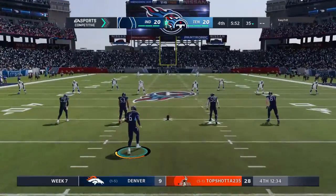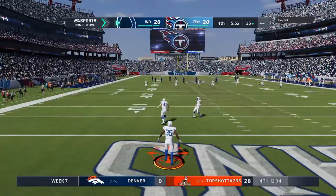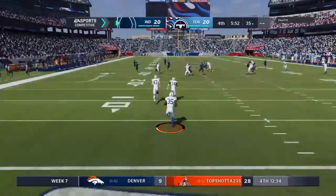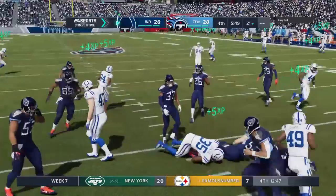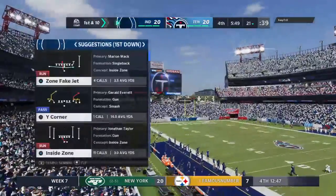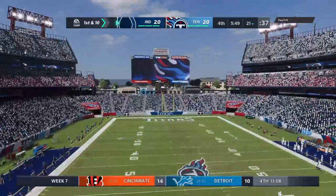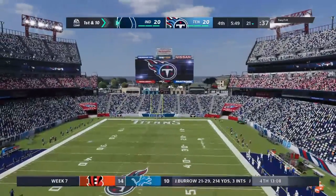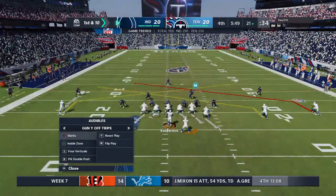Fitting for what's been a tight ball game. We're all even at 20 now as the kick's away. This will make it into the end zone. And tackled at the 21-yard line, so a net negative there of 4 yards. 21-yard line. The Colts come to the line ready to start their next drive.